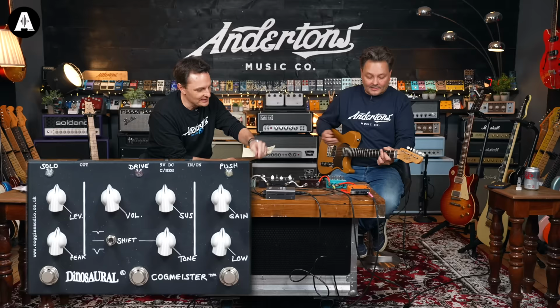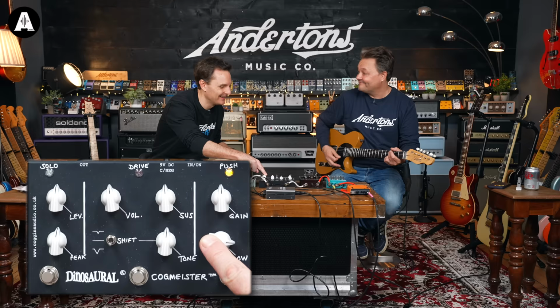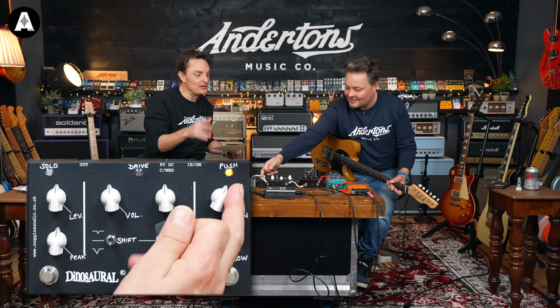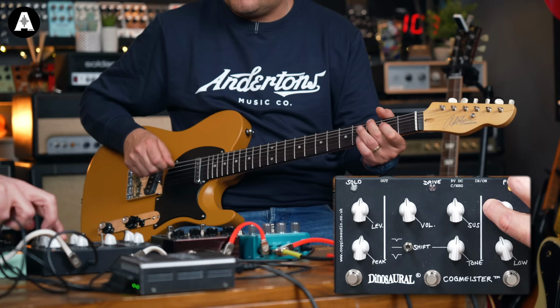Here's the clean. Lows, familiar. Oof. There's a bucket load of, this is boost, so any gain you're hearing now is just the amp driving, but it goes a bit nuts here. Oh man, that sounds good.